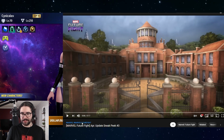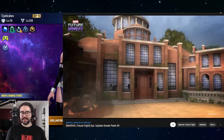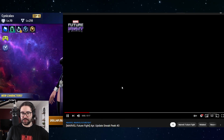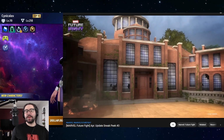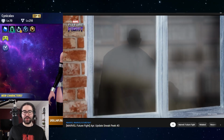I just noticed that, those buildings. Anyways, this is the Xavier Mansion, of course, the mansion for exceptionally gifted students. You can see it's been attacked. I think this is just from the original Epic Quest back in 2017. But yeah, it's there. And then we zoom in on the window, and who is in the window? But of course, Xavier himself.